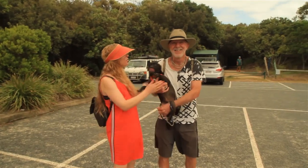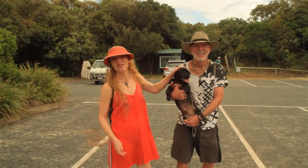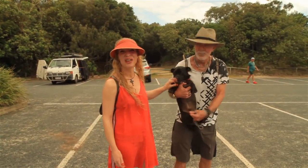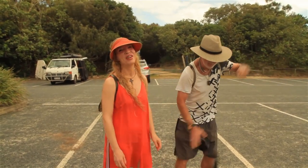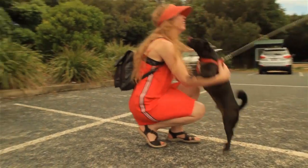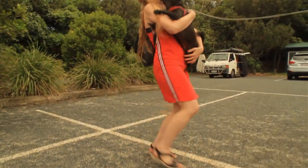So we've just run into, what's your name? Rogue. Oh, and this is Ricky. Ricky's the friendliest dog ever, so you guys are coming down here for a walk this morning? Yeah. It's so awesome to meet him. He walks every day. Oh, he walks every day, yeah, I bet he does. It's really awesome to meet all the locals that come here. Oh, beautiful. Yes, you are beautiful. Yes, you are. You're gorgeous.